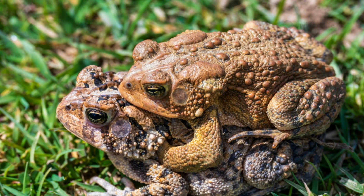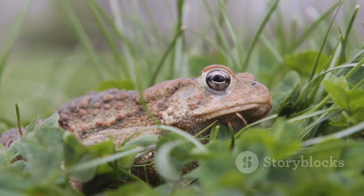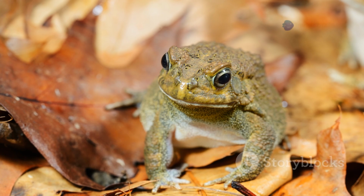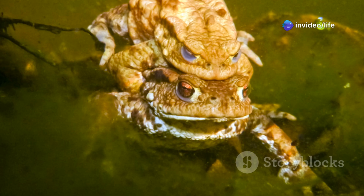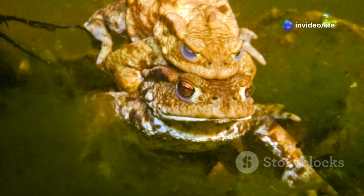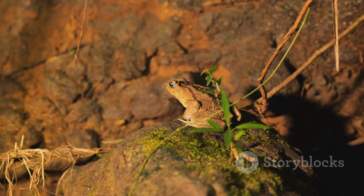Toads, on the other hand, tend to have a different build. They are generally more robust and stocky. Their bodies are wider and they look a bit more chunky than frogs. Their heads are often broad and their snouts might be more rounded. This sturdy build is better suited for life on land.